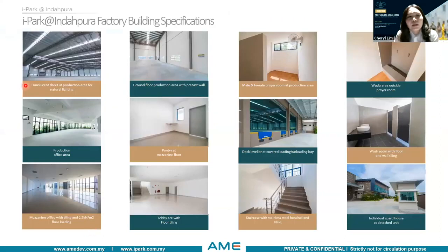These are pretty much the standard building specs that we provide within the park itself. It's more like a plug and play site, as you can see, with full height wall and natural lighting, and a lot of features already well fitted in. But of course, we provide customizations, and we are always flexible for clients to do more upgrading or custom build to their requirements.